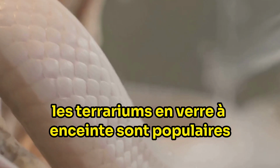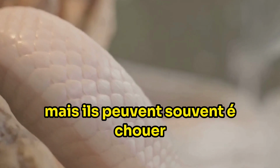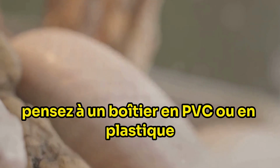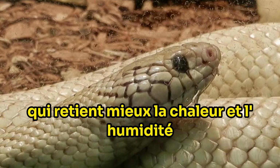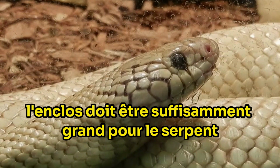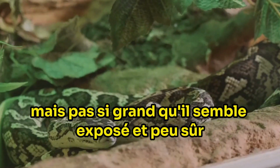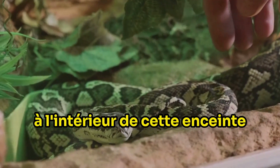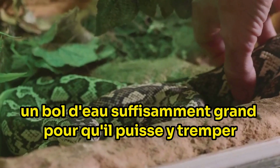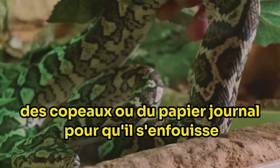Glass terrariums are popular due to their easy availability and convenience, but they can often fall short in maintaining the right temperature and humidity. Instead, consider a PVC or plastic enclosure which holds heat and humidity better. The enclosure should be large enough for the snake to fully stretch out, but not so large that it feels exposed and insecure. Inside this enclosure, your royal snake will appreciate some hiding spots, a water bowl large enough for it to soak in, and some form of substrate like aspen shavings or newspaper for it to burrow in.